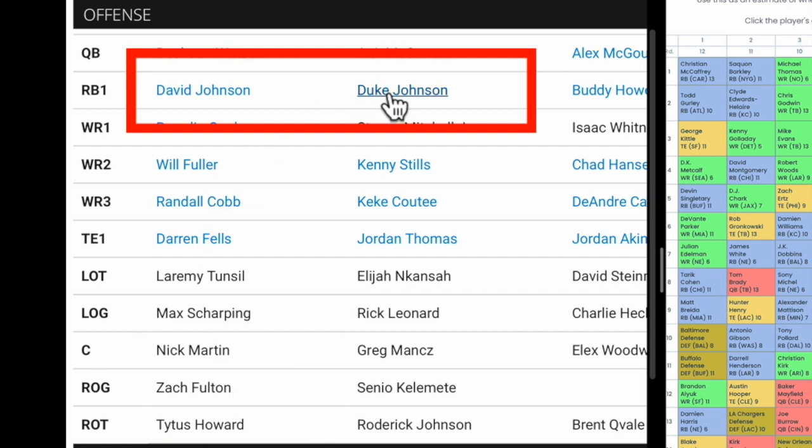His handcuff is considered Duke Johnson. If I drafted David Johnson, I would make sure I had Duke Johnson on my team. It would be a good idea to have Duke Johnson. I don't see anybody else competing for that backup spot at all.